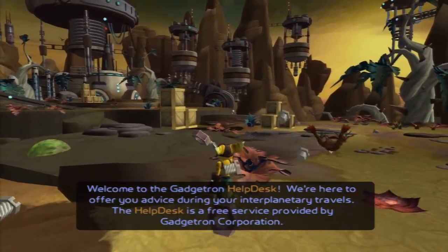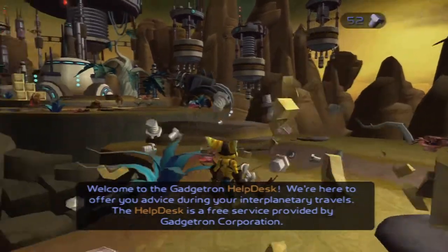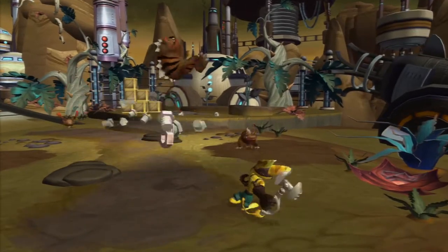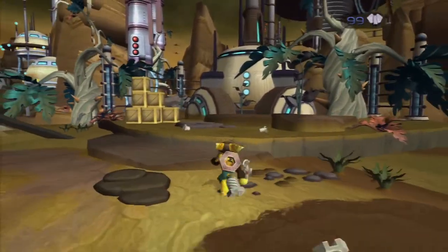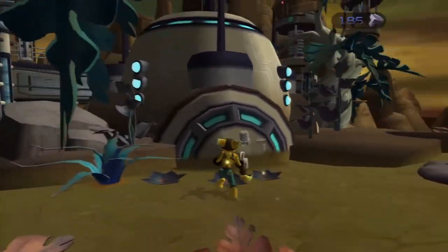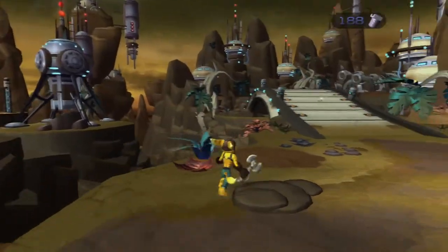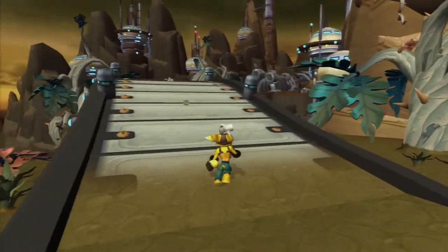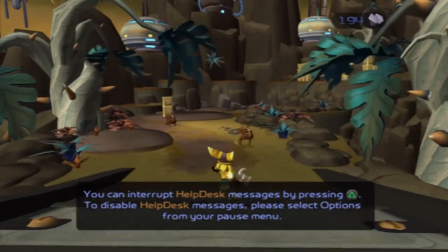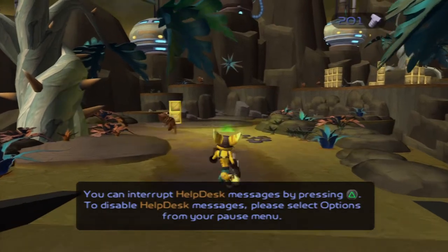Gadgetron Help Desk. We are here to offer you advice during your interplanetary travels. The Help Desk is a free service provided by Gadgetron Corporation. You can interrupt help desk messages by pressing the triangle button. To disable help desk messages, please select options from your pause menu.